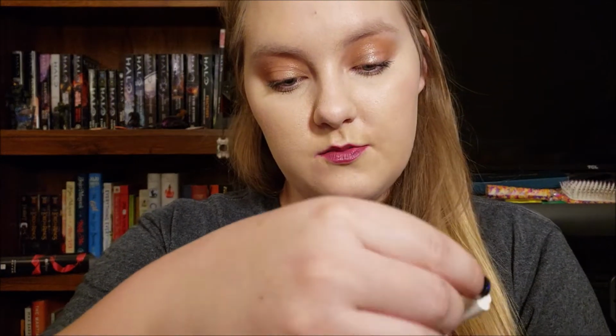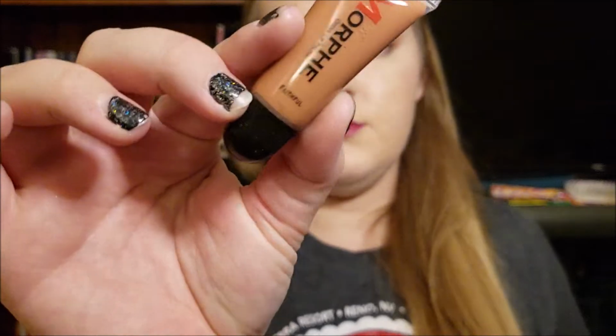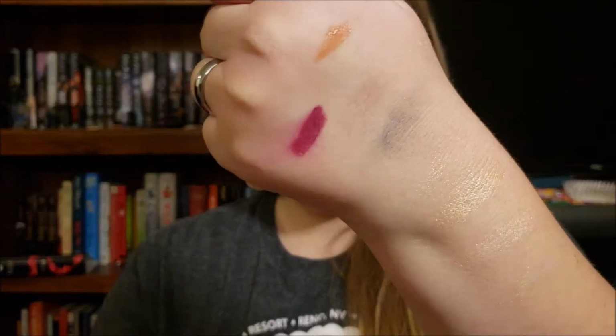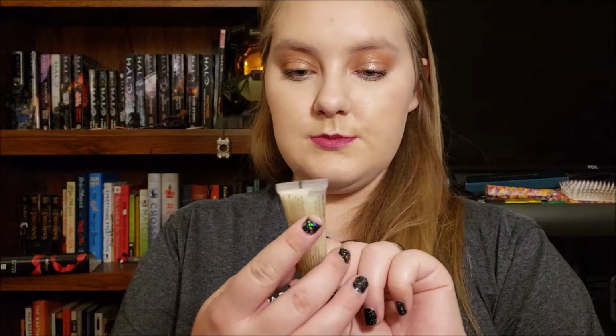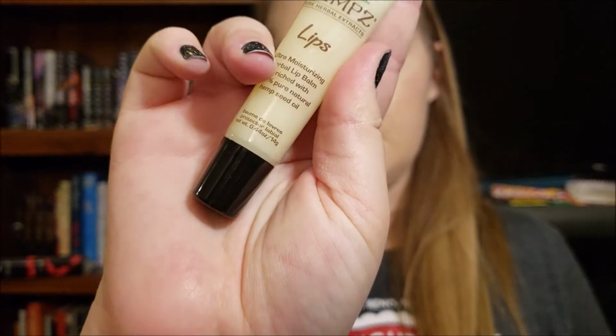I have 3 Wild Berry Soft Lips, 1 Morphe lip cream in the shade Faithful. It looks like this. I thought it was going to be more pink when I bought it, but it's definitely more brown. Hemp's Lips Ultra Moisturizing Lip Balm. I like it, but it's just too strong of a flavor for me personally. It's very orangey in its flavor, and I prefer mint.